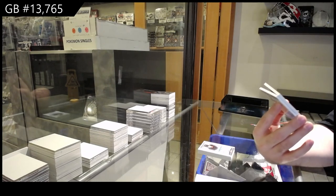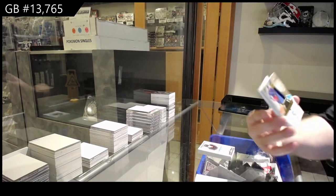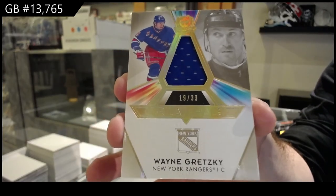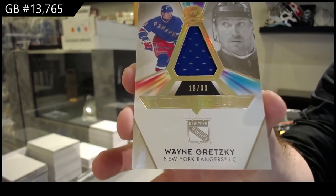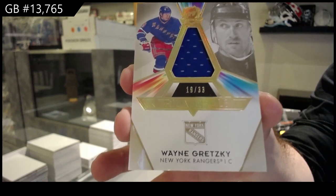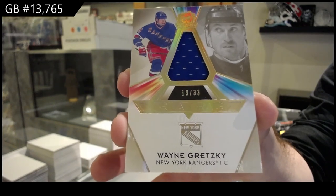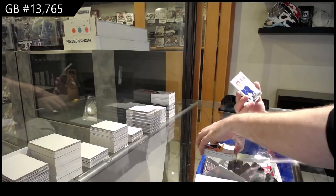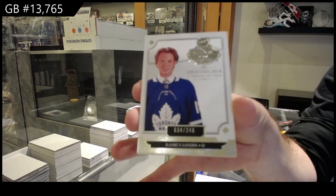Jersey, Trilaterals jersey for the Rangers, Wayne Gretzky. Wayne Gretzky. We've got for the Maple Leafs, Rasmus Sandin. There we go, 249.